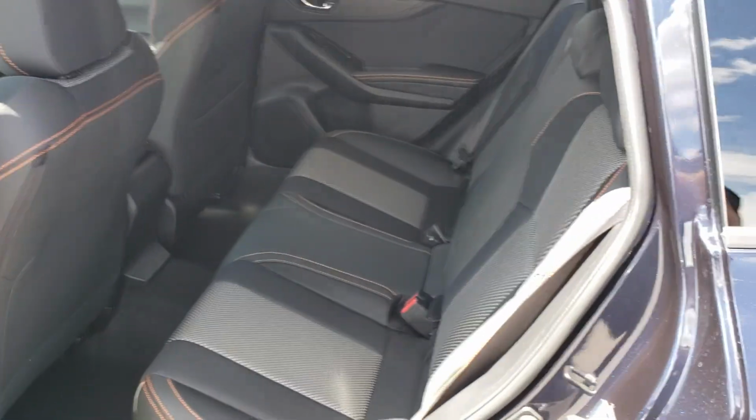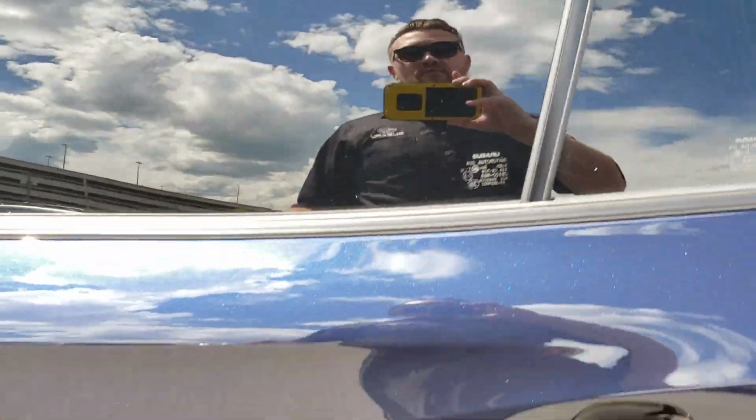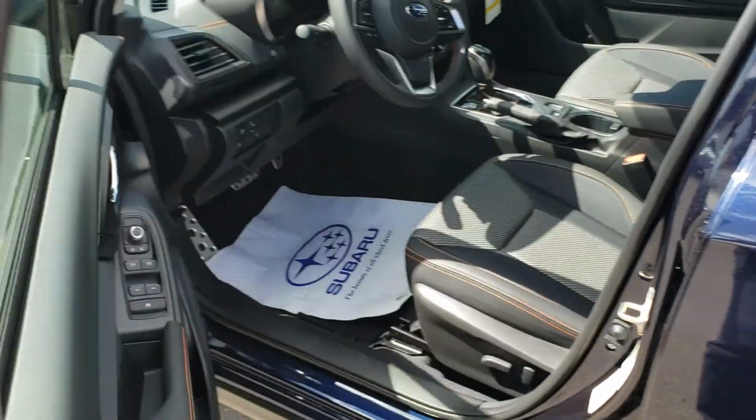Now, in the second row, you can fit three people across. If there's only one or two, there is an armrest that pops out of that middle seat. Now, it is, again, deceptive. I'm 6'2", 250 pounds. I fit in the very back, comfortably.